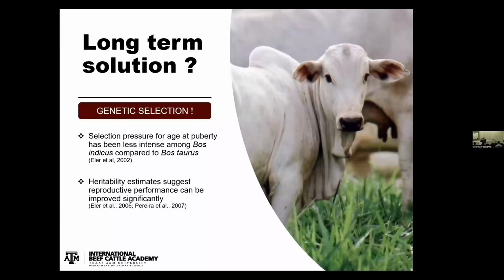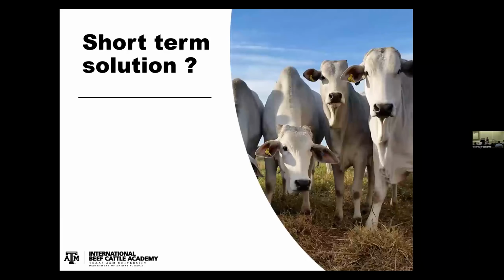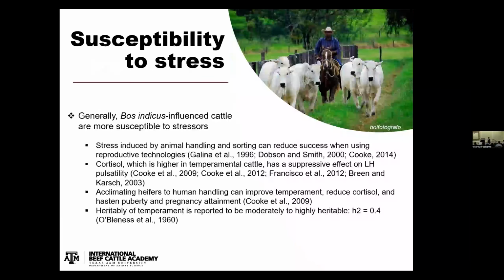So the long-term solution is genetic selection. Genetic selection is also slow. How do you get there? You push it through reproductive technologies. So it takes time. Other things we can do is crossbreeding. That's why composite breeds like Santa Gertrudis, Beefmaster, and Brangus have become so popular, because you can make a lot more progress in a short period of time by crossbreeding those genetics than working with the actual pure Bos indicus itself. Short-term solutions are nutrition, programming, which Shelby already talked about, hormonal treatment, which we're going to talk about, and technology. So pairing those together. Estrus synchronization is a technology. It's a combination of drugs, and Mario's going to talk about what's in the toolbox, used as a technology to move animals forward within a herd.